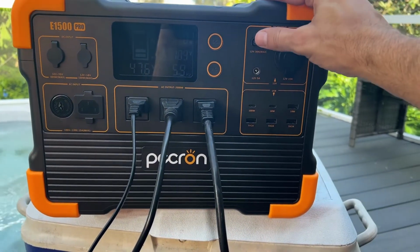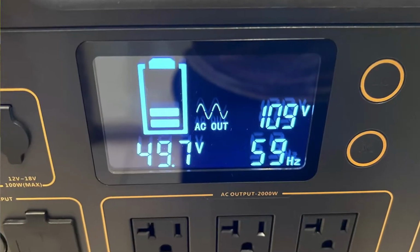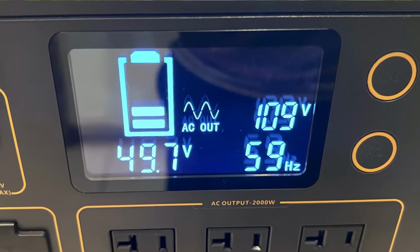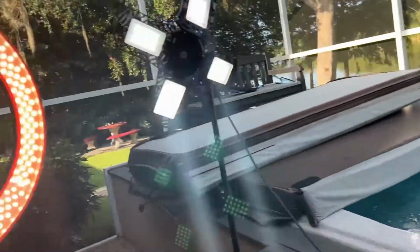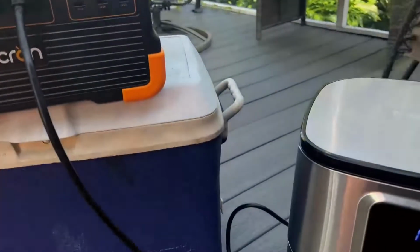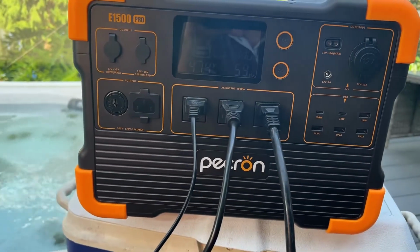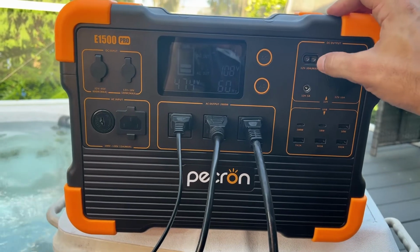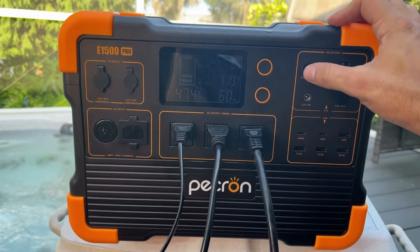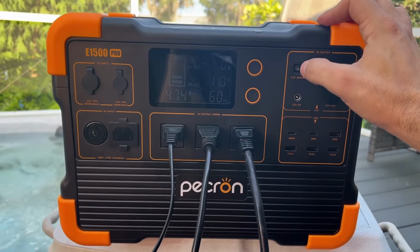Can you jumpstart your car with your smaller one? Probably not. Do you get a great input and output display? No, probably not. This thing can run all of my studio lights and still, whether it's run my fridge, run my air fryer, or your CPAP machine for up to 30 hours. It's incredible. Plug right into here and you can charge your car and start it. So in an emergency, this thing has you covered.